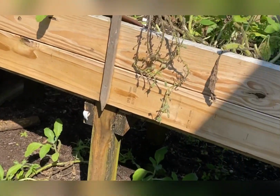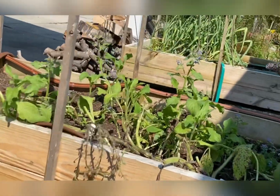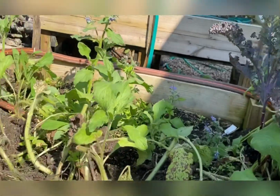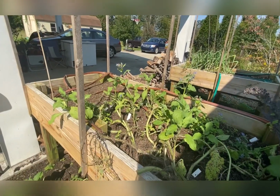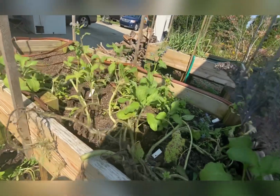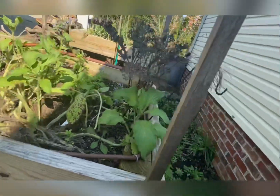I cleaned this bed out. I'm trying to get my calendula in my hand. I cleaned this bed out a few days ago, I think, and just left a little bit of borage in there. But I'm gonna plant some radishes and some beets and stuff in here.